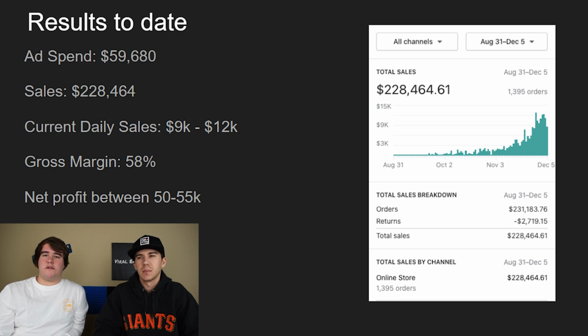His gross margin, so this is his total sales versus product cost, is about 58%. I think the product costs like $70 and we sell it for like $160, so it's right around that range. I estimated the net profit on this to be probably between 50 and 55K once you consider the refunds that have yet to come in, transaction fees, which are usually like 3 to 4% of the total sales, and all of his ad spend, which, by the way, includes all the testing that was done before finding this winner. This is basically including everything during his time as a client.